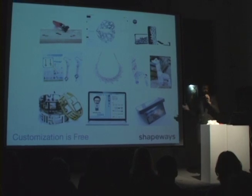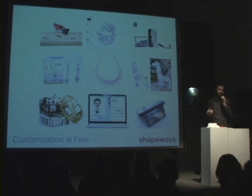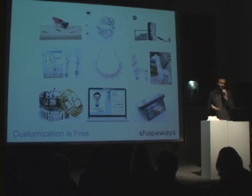You can interact with the form. And when you've got a design you like, you can press pause and print. And having something made especially for you has no additional cost because the machine doesn't know what it's doing. It just knows where to lay down the material. And so we can make things customized for free.